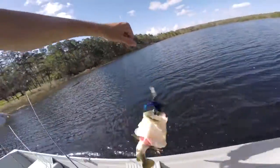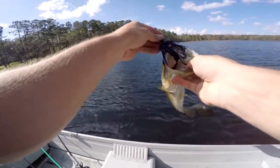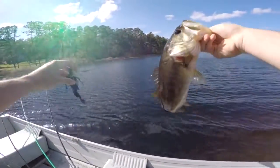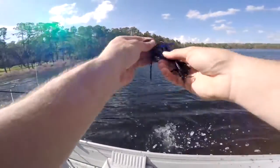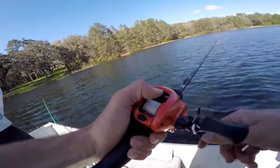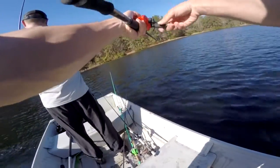Dude, hit it right there. Yes, sir. I thought you had the swim bait on. I was like, ooh. No. Dude, that bite was ferocious, man. Yeah. He came right up to the dang boat. Look at, they're all so skinny, man. We need to upgrade the size. Yeah, pretty much.